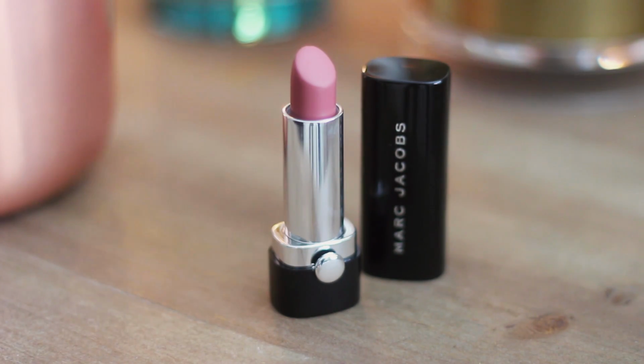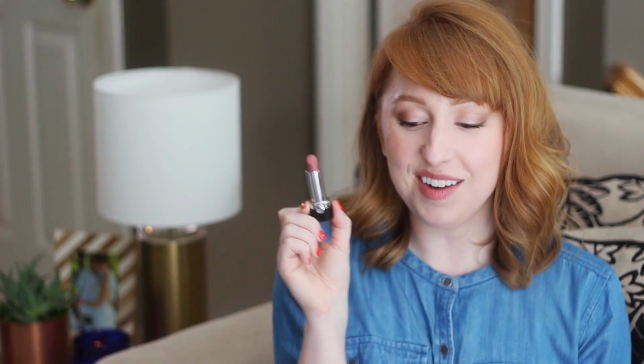Right at the beginning of the month, I found my new favorite everyday work lipstick. It's from Marc Jacobs, and it's number 246 Slow Burn. I have this on right now. I will add a little bit more. It's like a mid-tone dusty rose.